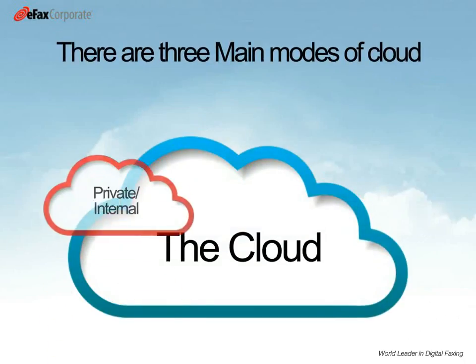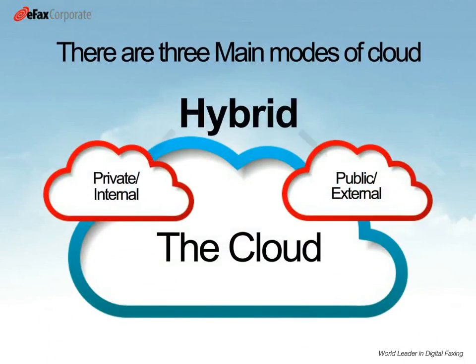So there are three main modes of cloud out there today that some or many of you are familiar with. These are public cloud, private cloud, and hybrid. Let's start with the public cloud. This is the standard model. Service providers make computing resources available, say applications or storage, to the public over the internet. Many of us know these as free or paid services such as Gmail, iTunes, Netflix, Instagram, or Salesforce for business. Commonly, this is a shared pool of computing resources.